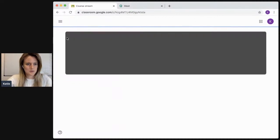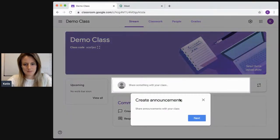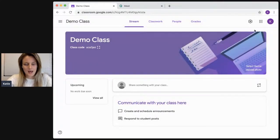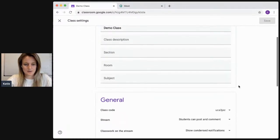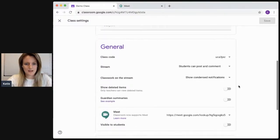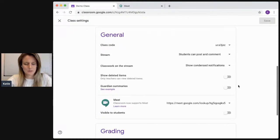So on your Classroom, you'd have it set up, and underneath the settings cog, Classroom has now fully integrated with Meet. And if you scroll down a little bit, under General, we now have this Meet box.